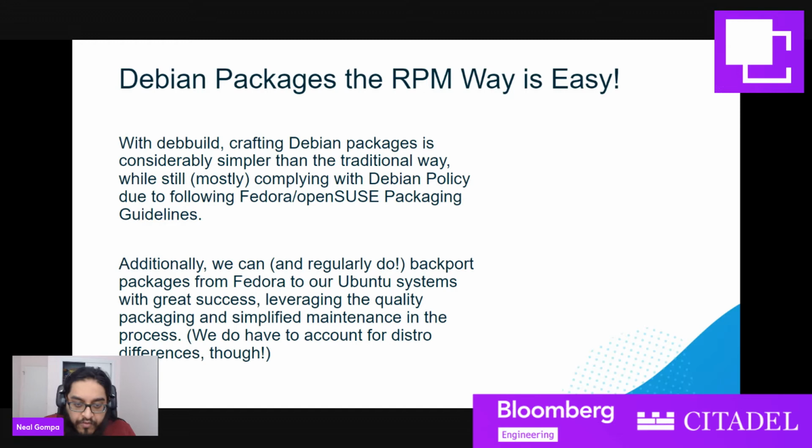We do have to account for distro differences because, unlike a lot of tools, like I think a popular contender people talk about is FPM, debbuild doesn't magically account for all the distro differences. You still need to be aware of them. I actually consider this a bit of a plus because that makes it less surprising behaviorally, and you can understand what is actually happening in the process, and that makes it easier to debug. One of the downsides of magical building processes is that you don't understand what's happening, and it's super difficult to debug later, whereas debbuild is a fairly straightforward tool. It mechanically follows what you say, and it produces stuff at the end.